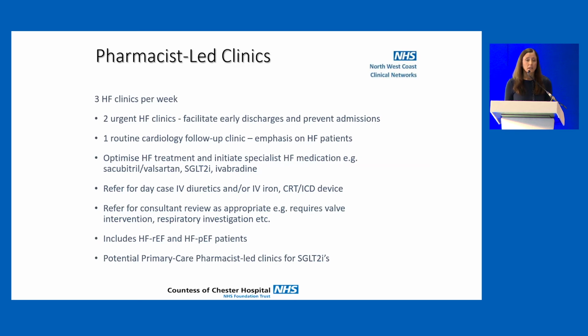And they've been really quite crucial, I think, in getting referrals to do the 4 pillars as quickly as possible. I'll get referrals from cardiologists, sometimes from LHCH, to make sure that we're seeing patients as quickly as we can. I also do 1 routine cardiology follow-up clinic, and that's to assist with the cardiology queue. But obviously our job is to get them on key drugs or refer them on for IV day case diuretic, admit them if they need to, and that will include HFrEF and HFpEF patients.